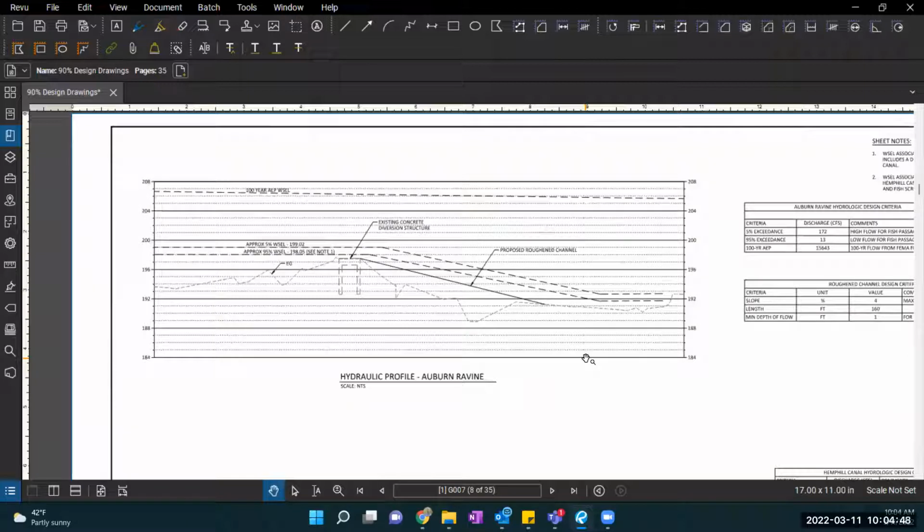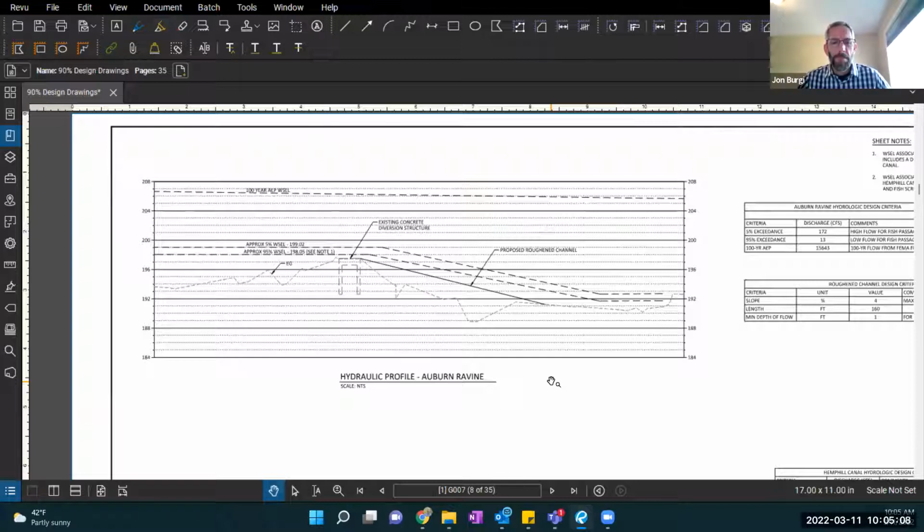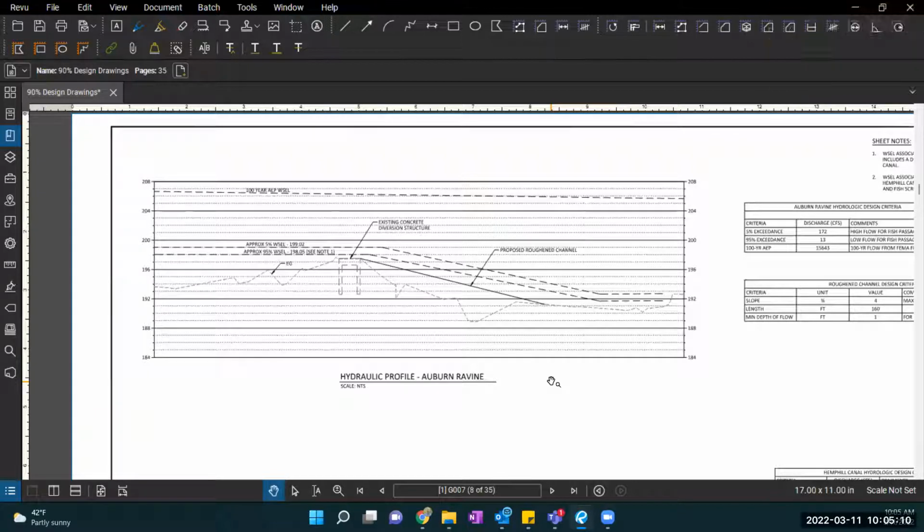Well, I understand if you've got 15,000 cubic feet per second coming down Auburn Ravine, that's a tremendous amount of water. We just had a winter here, if you want to call it a winter so far, where we had water going over the top of the gauging station. I think, if I'm not mistaken, that's 1,000 cubic feet per second to fill up that compartment, if you want to call it that. So at 15,000, you're looking at 14 times the water that we just had.